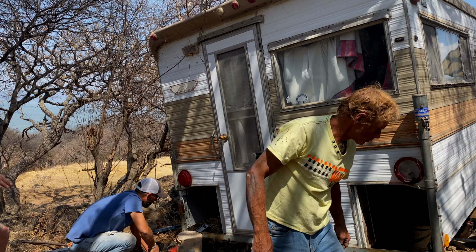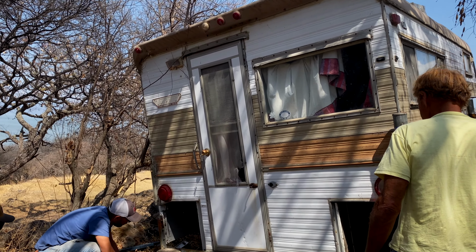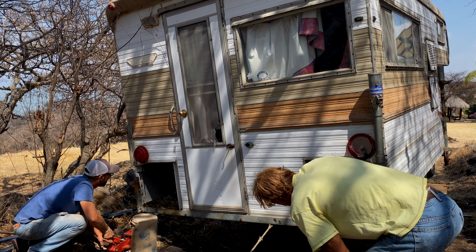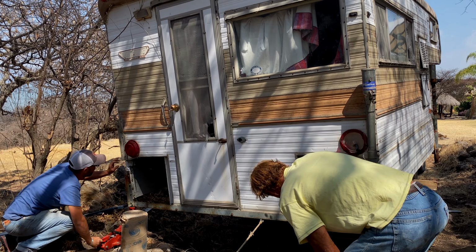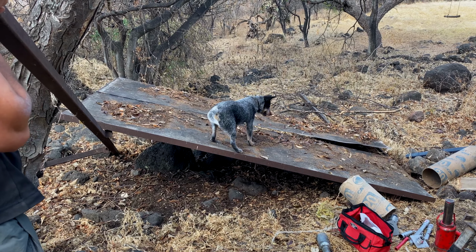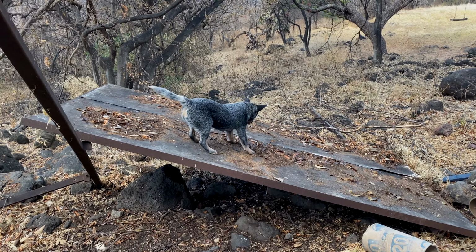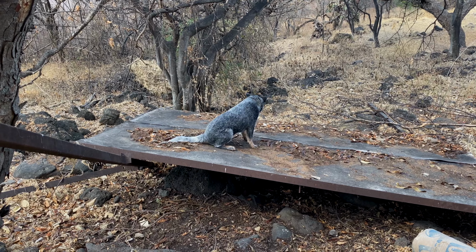It's just bouncing, that's crazy. Look, it's not. What the? Why is it balanced like that? I don't know. It's so light.